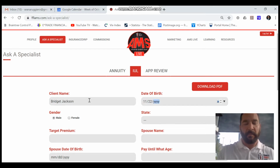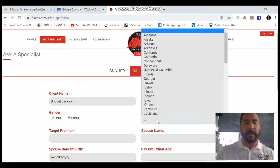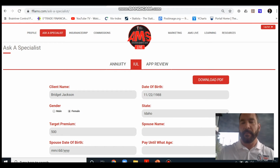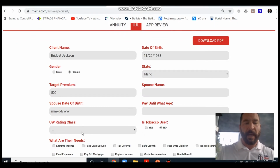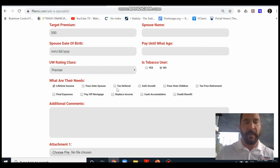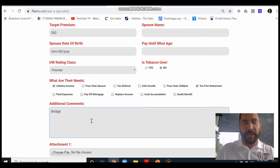Type in the client's name, date of birth, state, and the target premium. We're targeting $500 a month. Non-tobacco user. She's probably a premier with the idea that she's taking no medications, she's healthy, has no disease, she's a non-smoker, etc. So she wants lifetime income. She also wants tax-free retirement. Okay, so we're just going to put in the comments right here. Bridget is looking to save $6,000 a year through age 65, then turn on tax-free income at 66.